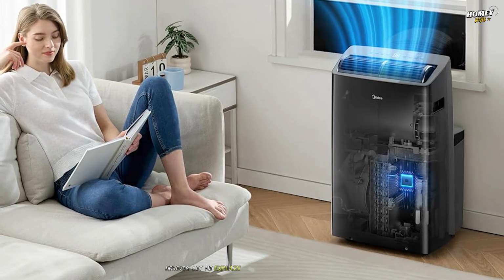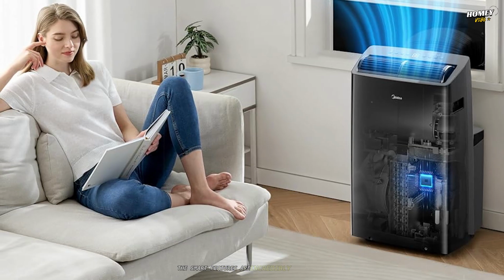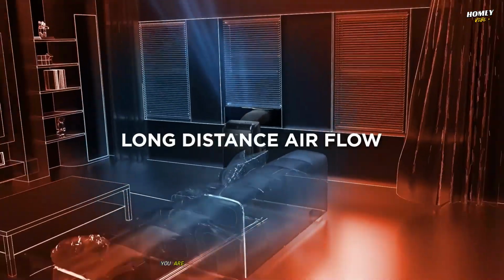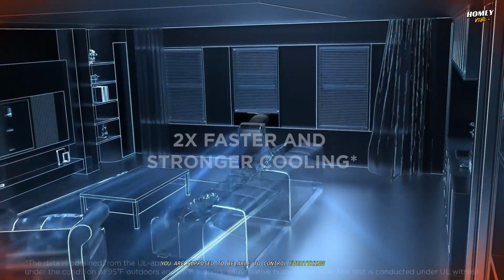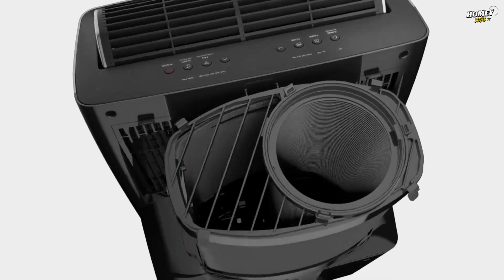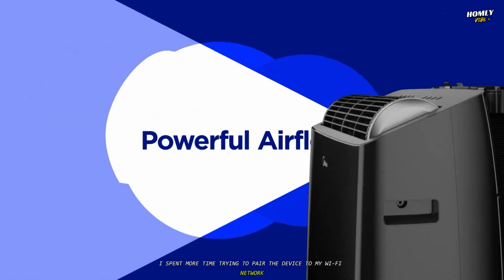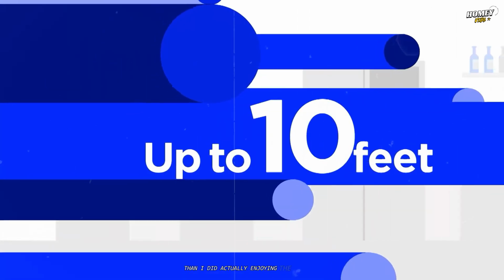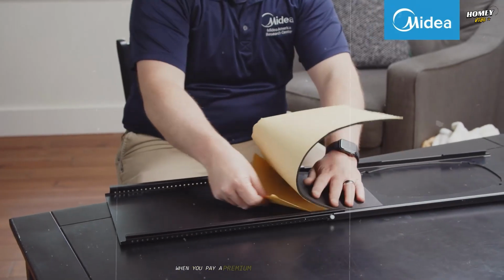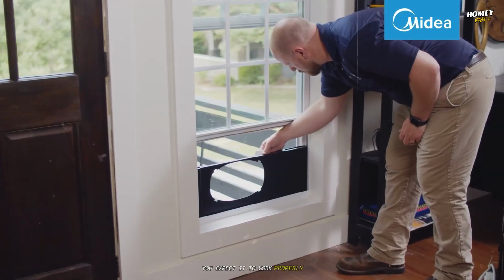However, let me explain the reality of living with it. The smart features are incredibly frustrating. You are supposed to be able to control everything from your phone, but the app constantly disconnects. I spent more time trying to pair the device to my Wi-Fi network than I did actually enjoying the cold air. When you pay a premium for smart functionality, you expect it to work properly.